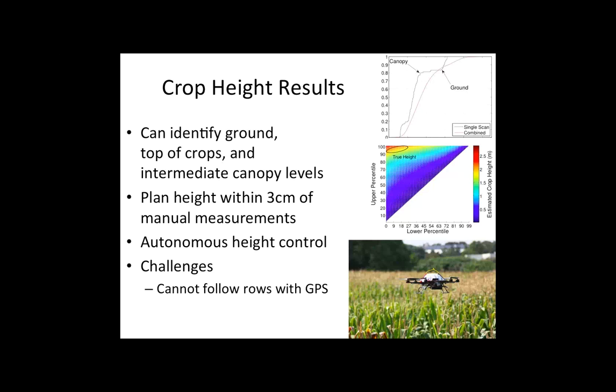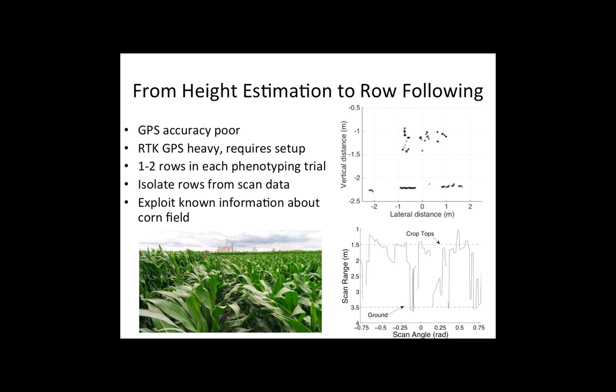One of the challenges is that we got this working fairly well, flying with good height control. One of the first things we discovered, which is not particularly unexpected, is that while we can do good height control, GPS is not sufficient to follow the rows with the precision we need. So now I want to talk about some relatively recent work we've done on automating the row following, again using the laser scanner.